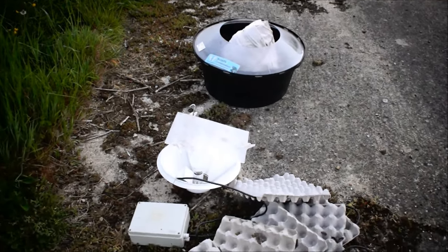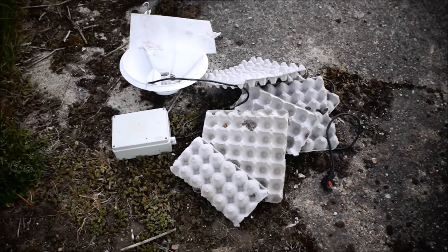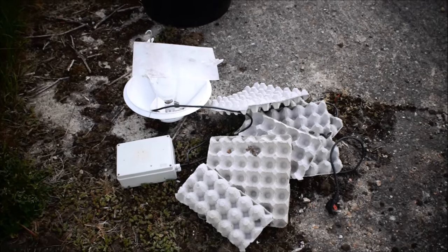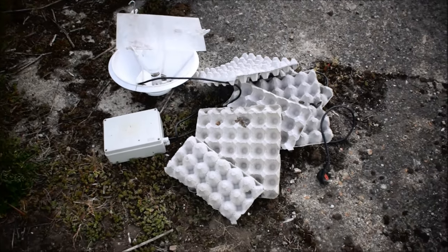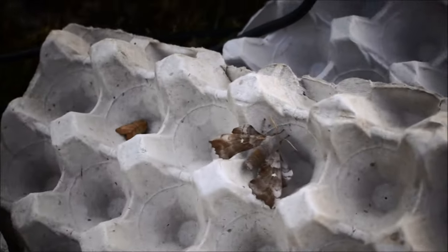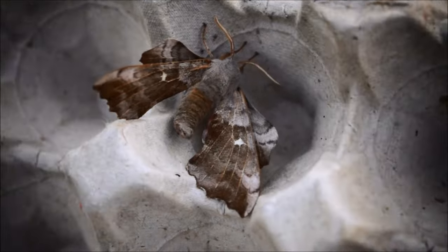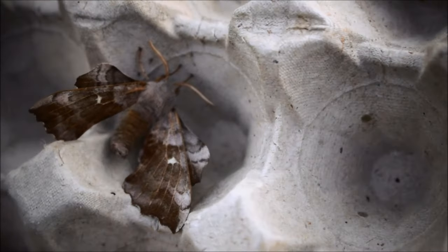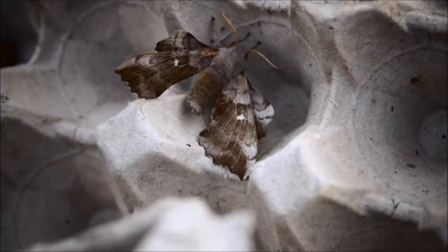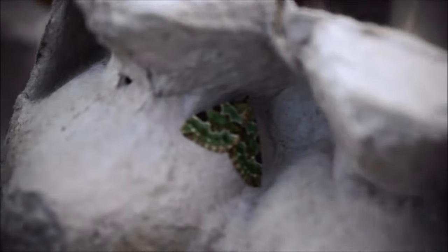At the moment, 52 species, which is not too bad. But at this time of year, I'd expect probably just over 100 in this sort of site. Well, we've got a few moths anyway. I'll just show you a few of what we got. We've got a nice poplar hawk moth there. We've got a nice fresh green carpet.